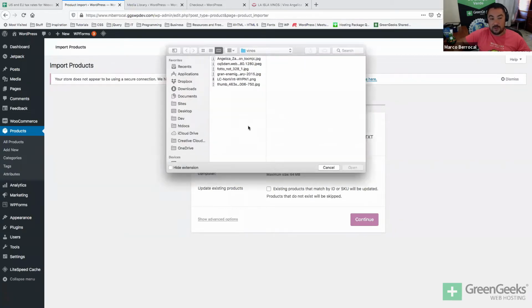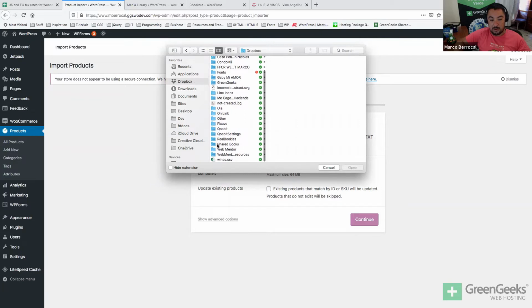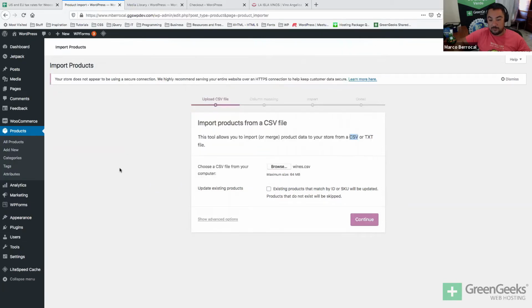So I'm going to go over here, go to Dropbox and wines. You can update existing products if you wish. In my case, I'm leaving this blank since I don't have any products. So I'm going to go ahead and hit continue. Now the next thing is going to be the column mapping.